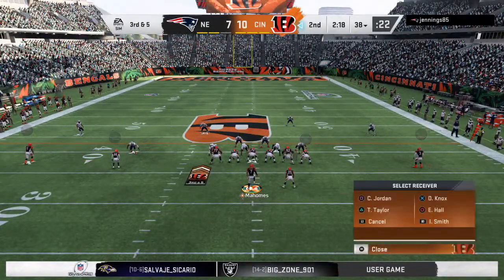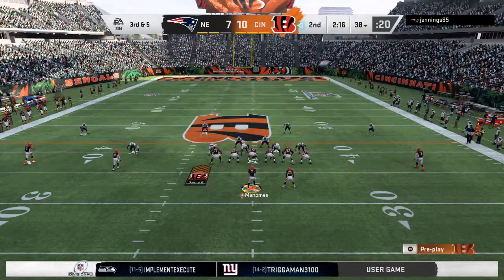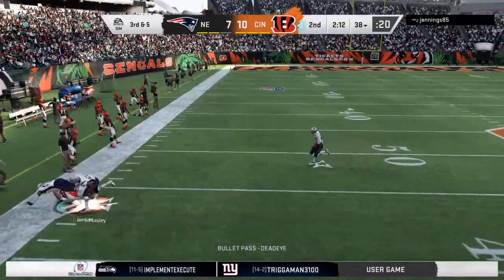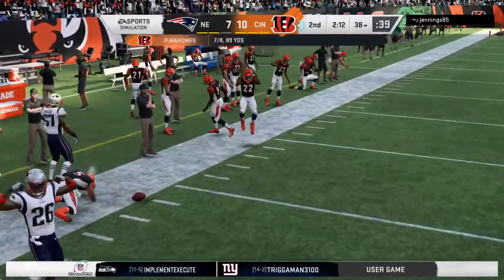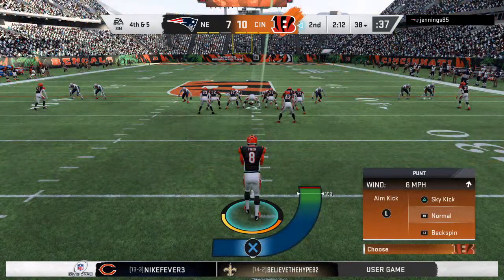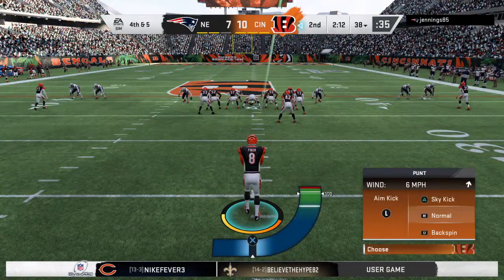They don't need to run another play here before the 2-minute warning. Let's see if they do it anyway. Looking to throw is Mahomes. And that is incomplete. Oh, he had a defender right there with him to force that to the ground. And 4th down now coming up.